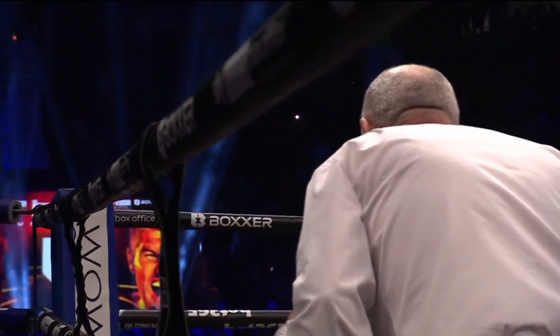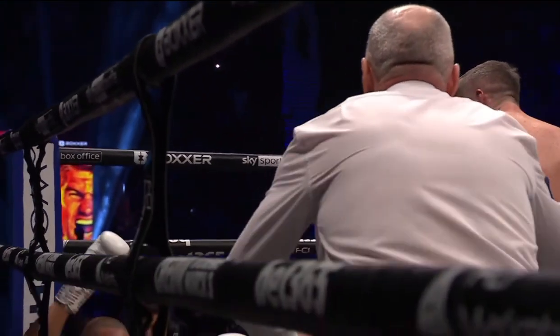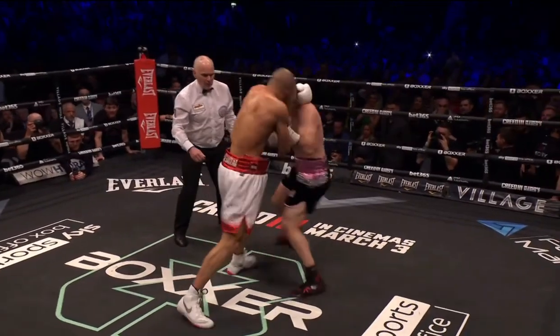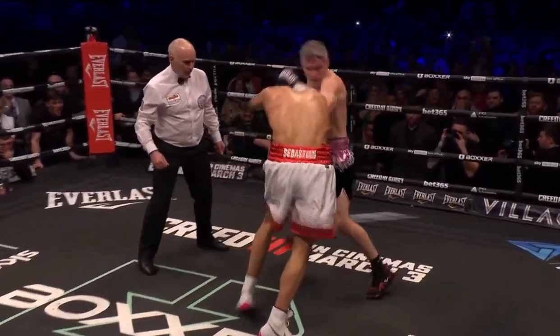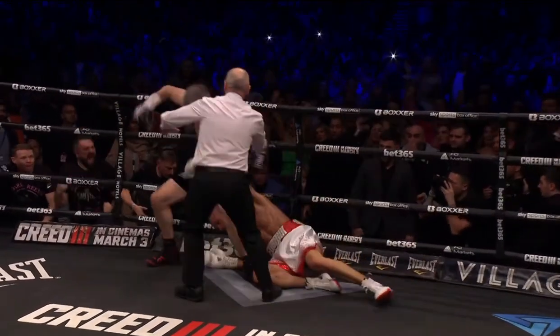But Smith, we know he's a wily old fox. He's a highly skilled, highly experienced fighter. He's a good finisher. He would never let a fighter off the hook who's in that bad of trouble. I think that right hand there was a heavy shot as well.